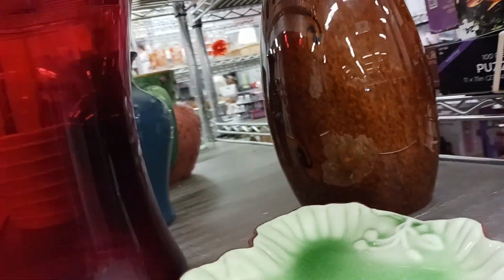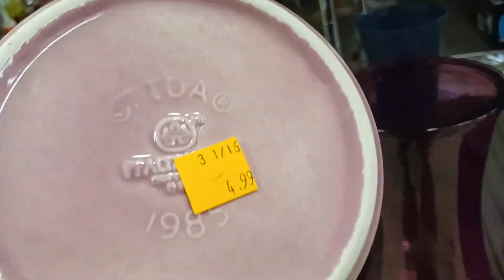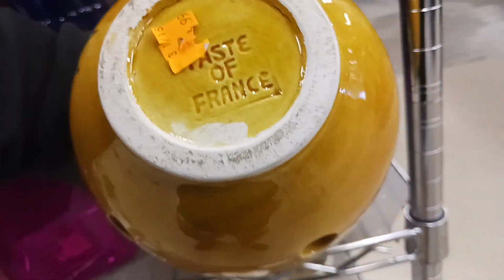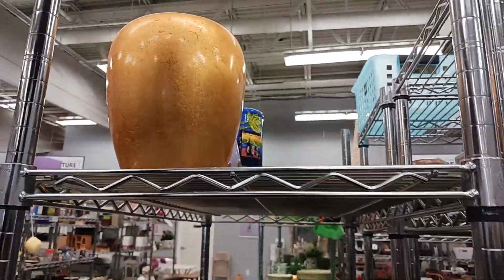Shave. Autograph. Taste of France. What are you up here? Really lightweight. You can usually tell by how heavy something is.